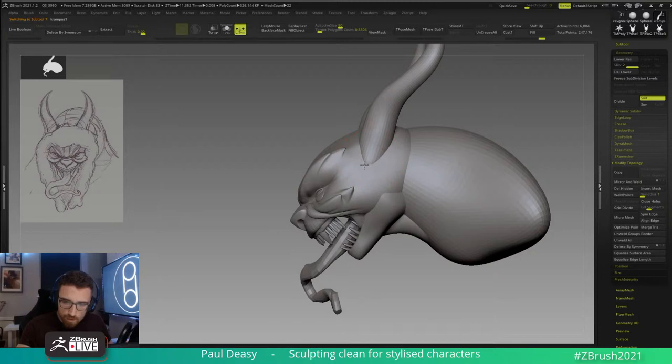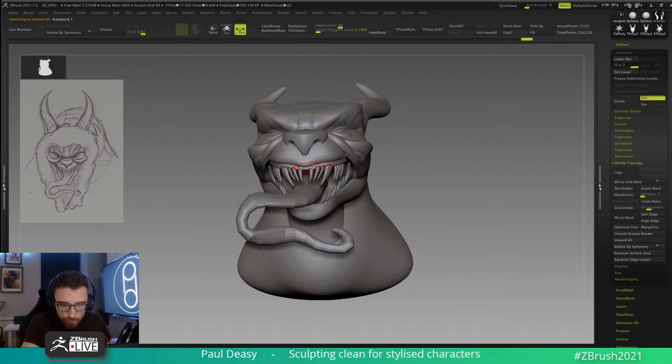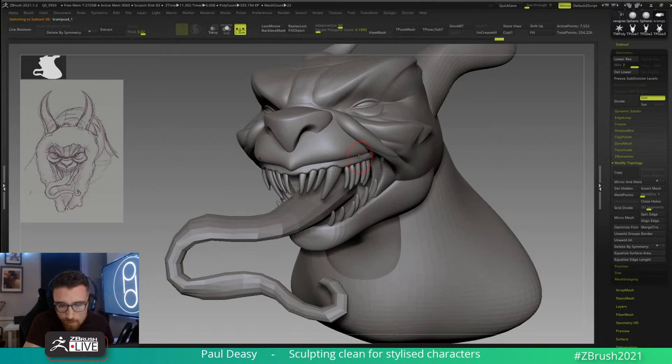Trying to at least get this angle looking kind of decent. But really, I'd like to get something nice for an area here where the horns plug into, and wrap it around the back of his head and his neck a little bit.